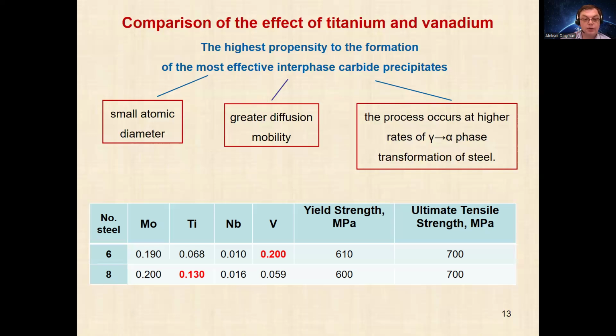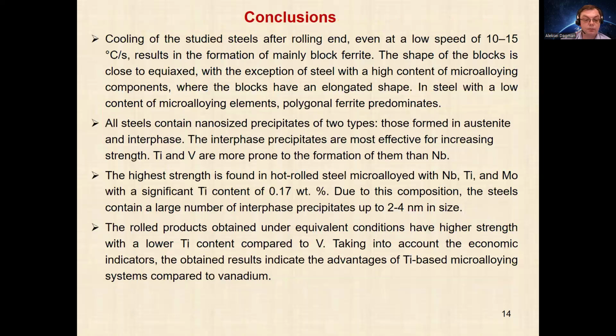From the table, it is evident that the rolled products obtained under equivalent conditions have higher strength characteristics with a low titanium content compared to vanadium. The precipitation of niobium in the formation of interface precipitates is significantly limited due to significantly larger size and lower diffusion mobility of atoms. Thus, the study of characteristics of the microstructure, phase precipitates, and mechanical properties of low-carbon hot-rolled ferritic steels, microalloyed with vanadium, niobium, titanium, and molybdenum, separately or together, made it possible to establish the following patterns.